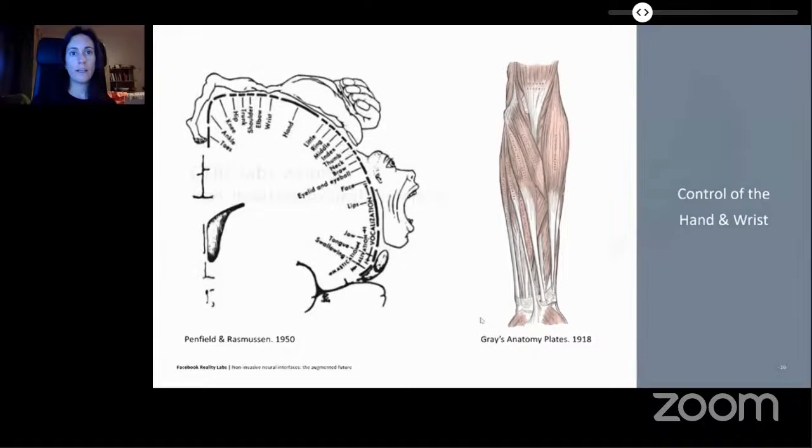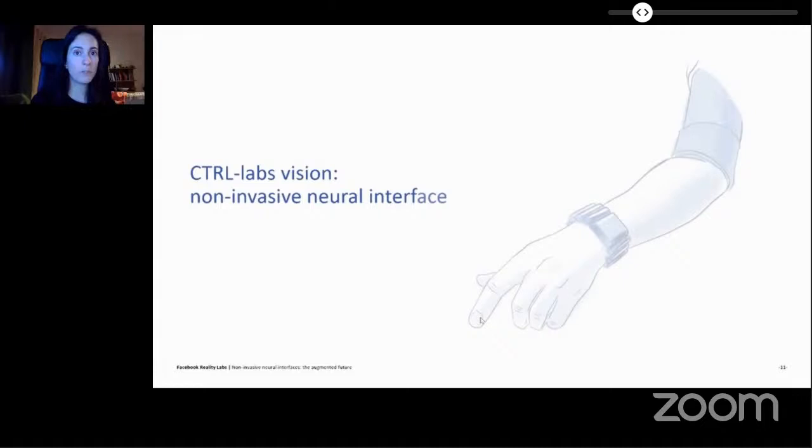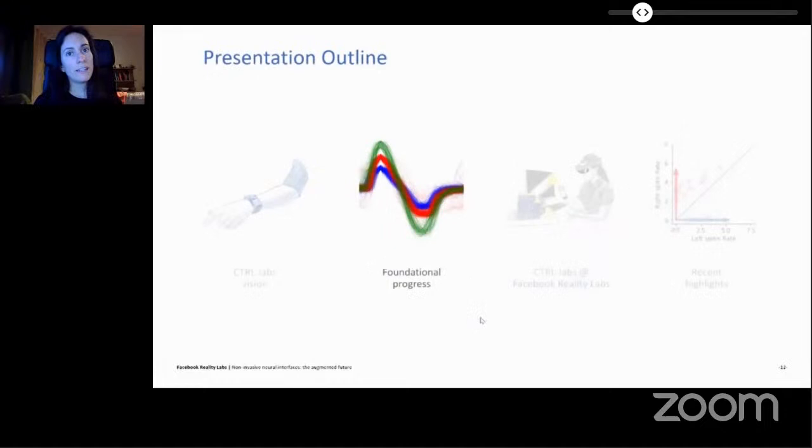These realizations led Control Labs to design a device to be worn around the forearm. And what started as an idea took shape and started living and evolving. Let's see where it has taken us over the last 5 years.